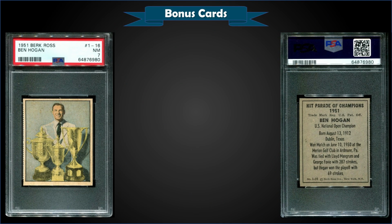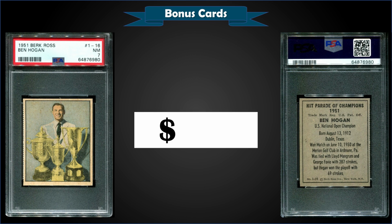From 1951 Bowman Ross, we have a Ben Hogan graded near mint PSA 7. This card sold at auction for $482. That's a pop of 29 in a PSA 7 slab. There are 20 graded higher with the highest being 11 near mint PSA 8s. The rest must be 7.5s and ones with qualifiers.